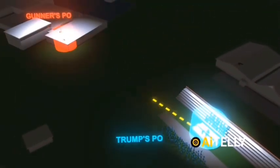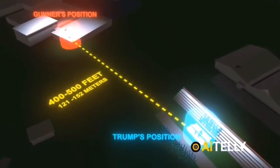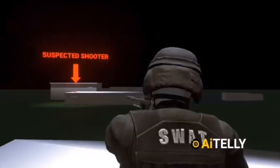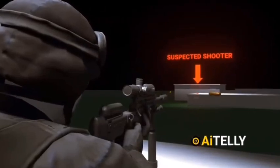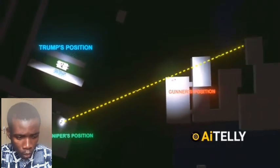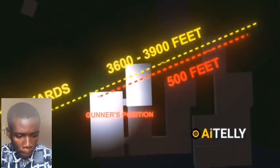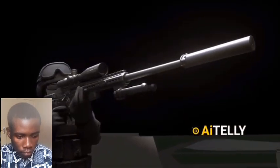As stated, the gunman was positioned outside the rally venue, approximately 400 to 500 feet away from where Trump was speaking. As discussed, the police sniper was located at this position. They were then alerted and started aiming at the suspected shooter. When ready, the bolt-action rifle bullet traveled a range of 500 feet. However, this weapon can inflict damage at a range of around 1,200 to 1,300 yards. This is well beyond the shooter's 500 feet limit. We will discuss this weapon in more detail later in the video.